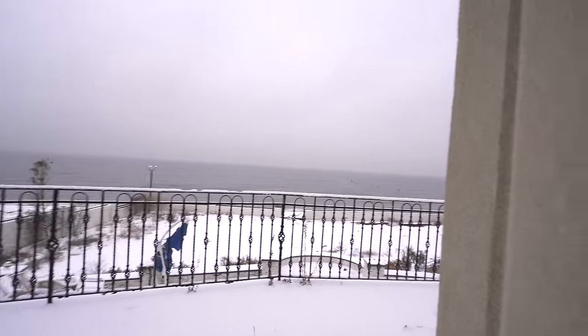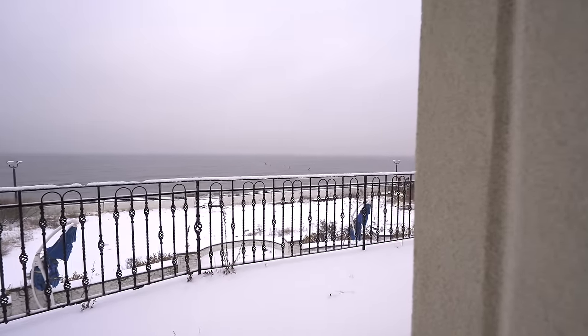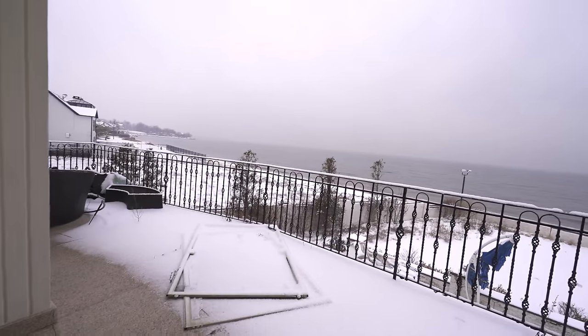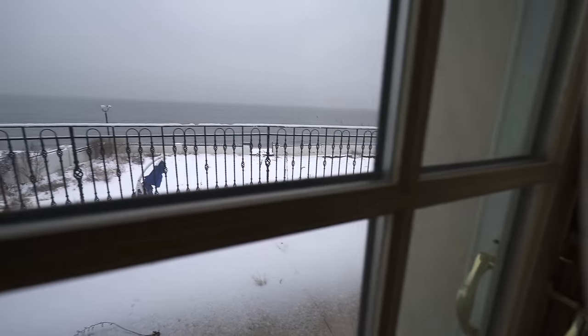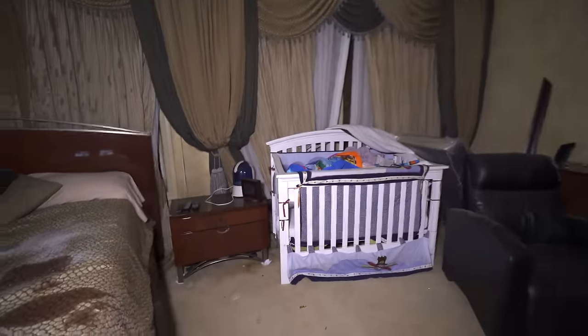Peek my head out. Hey, nothing going on out here. It's like completely dead. It is freezing now. Good God, let me close this. Oh, yeah. Now, what do we have over here?